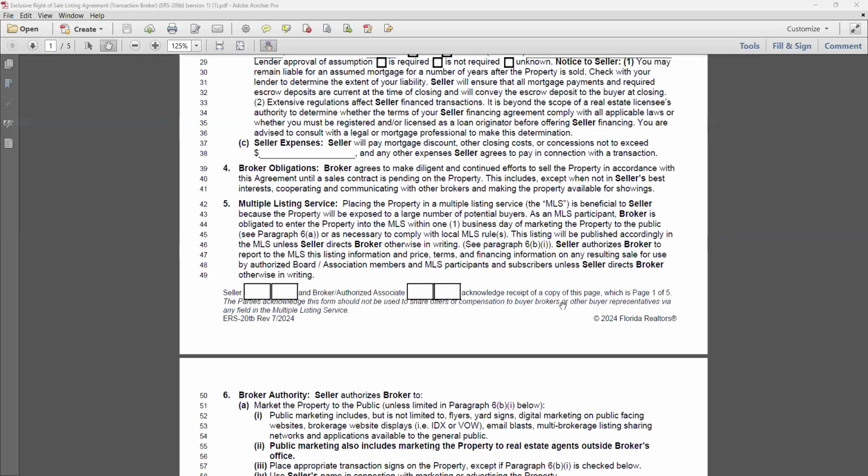Ricardo wrote, so new buyers can assume the same interest rate? Yes. If the loan is assumable and the current lender approves it, they are stepping in at whatever current interest rate they have, which can be a huge savings.